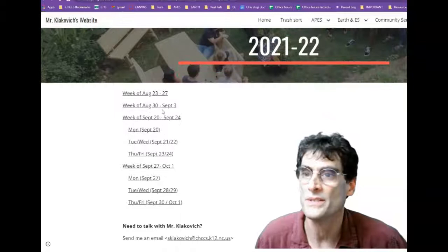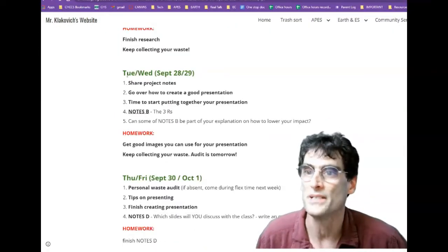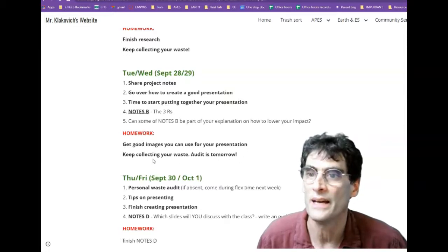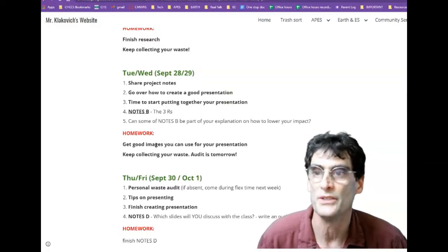So this is a little bit of a menu here. I'm going to click on This Week, and you can see this is what we did today. Here is our agenda, and here is any homework that I have, expectations. If we're collecting our waste, we're doing our audit next time. If they want to work on some, we did this in class. If they wanted to continue it, this is what they need to do for homework.